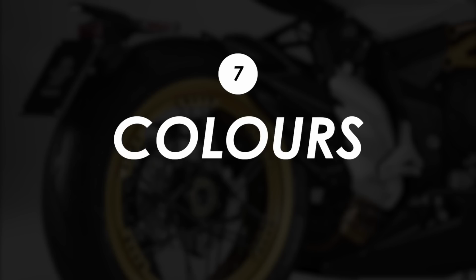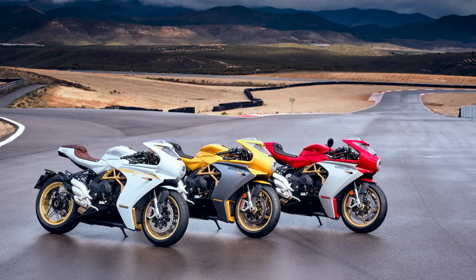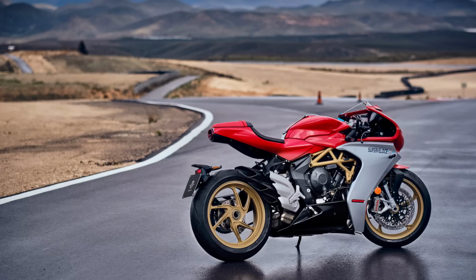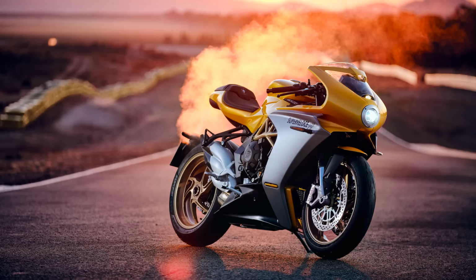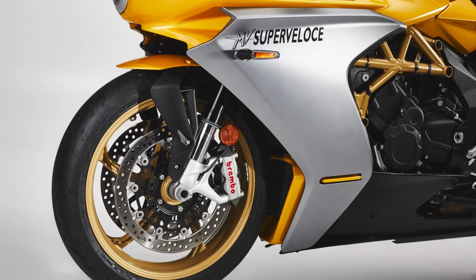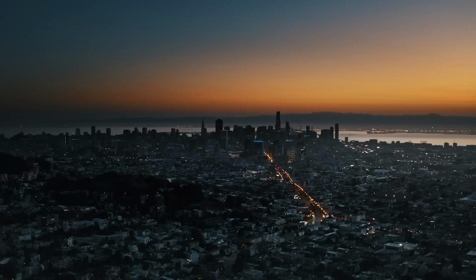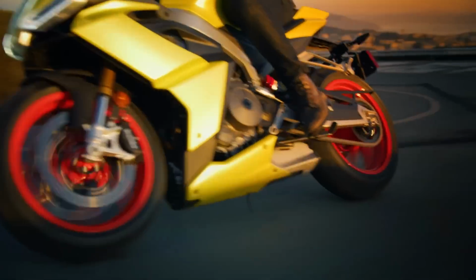We've already looked at the new S model's white and gold finish, but there's an update to the standard model as well. Thankfully, the red, silver and gold remains, but they've also added a yellow and graphite finish to the lineup for 2021. Personally, I'm not sure about this one. I rather like the stealthy black version from the previous model year, but it looks like that's been dropped. Yellow bikes aren't really my thing, but perhaps it'll grow on me in the same way that the yellow Aprilia RS660 did, as I didn't really take to that one on first impressions either.